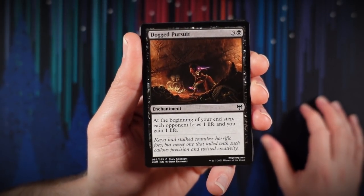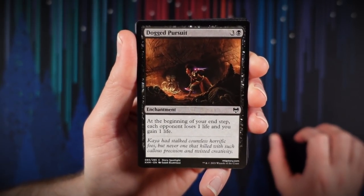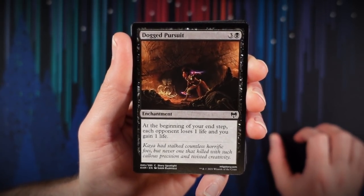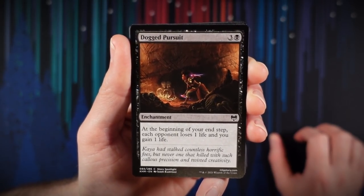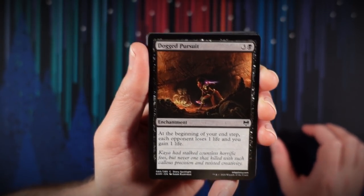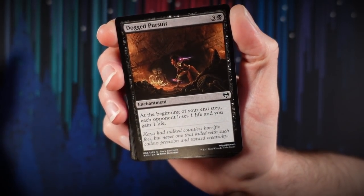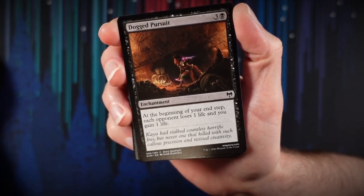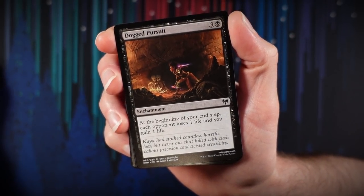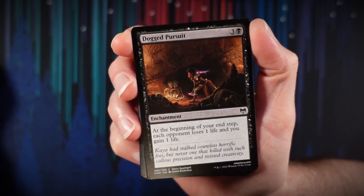Dogged Pursuit. 4-mana black enchantment. At the beginning of your end step, each opponent loses 1 life and you gain 1 life. Kind of costly, but in a big multiplayer game that could be, you know, decent, I guess. Kaya had stalked countless horrific foes, but never won the kill with such callous precision and twisted creativity. Big yikes.